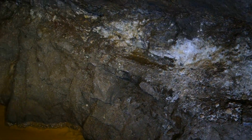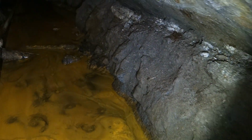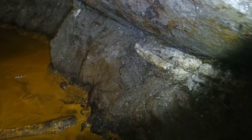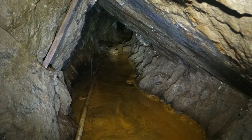Some quartz action on the right still. That vein on the right is very consistent. Sometimes they fold back on themselves, weave around, whatever. But that one's being very consistent. Still keeps running that way as far as I can see.